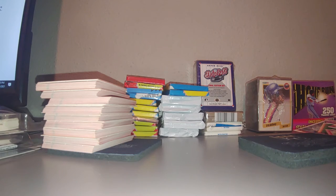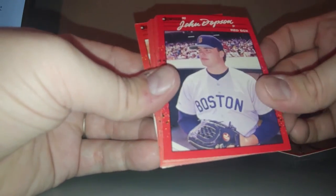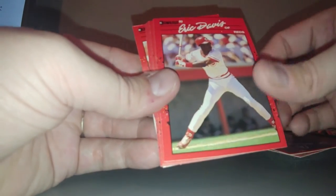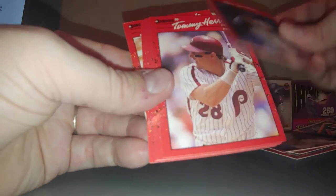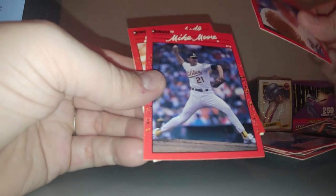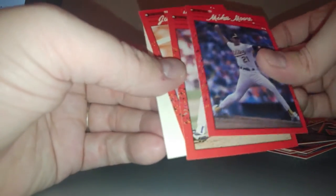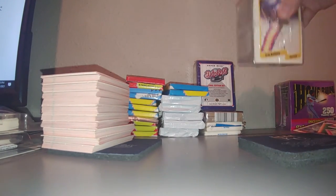Alright, last pack of 90 Donruss. Eric Davis, big name for 1990. This is our second Goose Gossage, and that is it for 90 Donruss. So we're gonna go ahead and open up this cube.